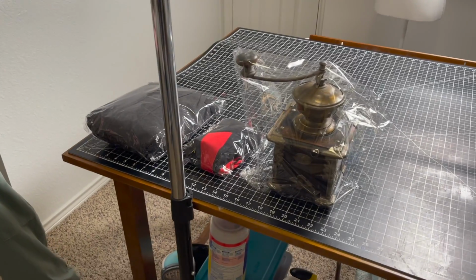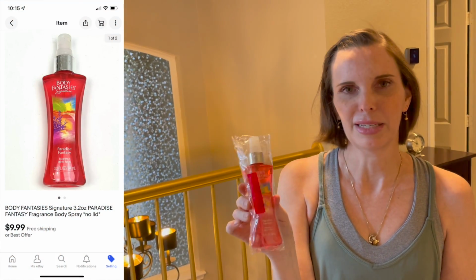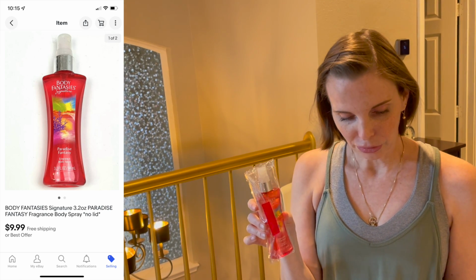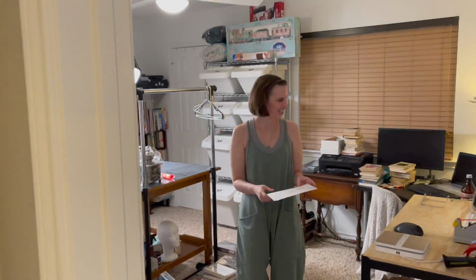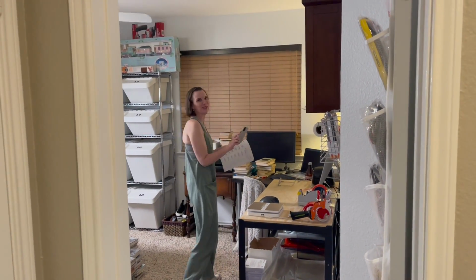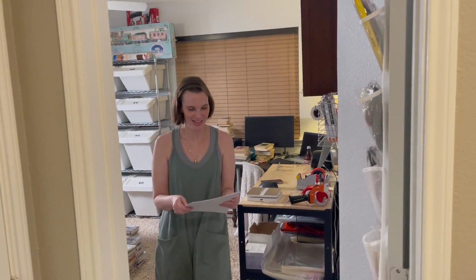Okay, next up was some body spray. It's actually in another room. It's Body Fantasies. It was just new body spray that we found at a garage sale for 50 cents. It sold for $9.99, and we only paid 50 cents at a garage sale. And we just sold something else. Did we? Yeah. Oh my gosh, that was a good one. We sold some needle points for $75. I'll keep that. We'll do that at the end.